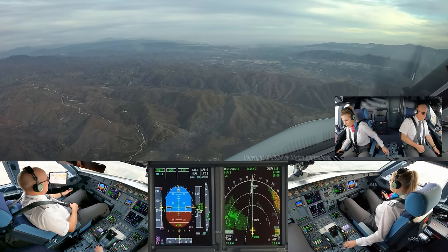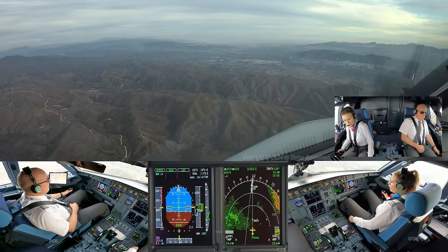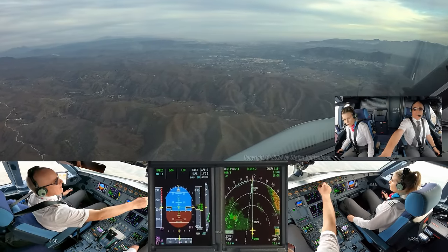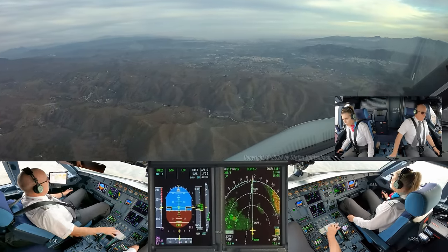Flaps 2. Speed check. Descend to 6000 feet, QNH 1027.